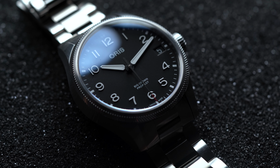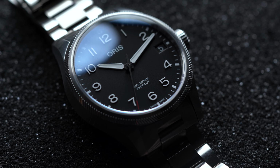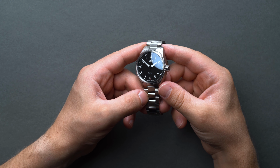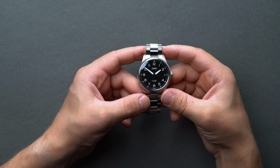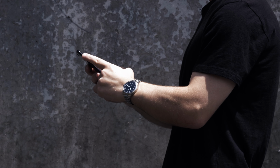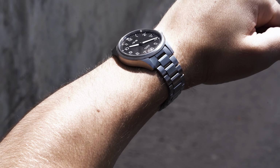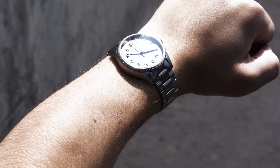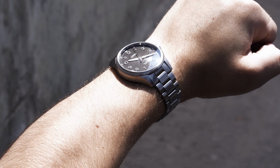A big part of the Big Crown ProPilot Big Date's presence is the expansive dial, but what sits in front of it is a large double-domed anti-reflective sapphire crystal, and unfortunately this was one of our only critiques. Oris claims the sapphire has anti-reflective coating applied to the inside of the glass to prevent it from getting scratched over time, but its anti-reflective properties are just not great, especially in the sun. We're not sure if it just needs a thicker coating on the interior portion of the crystal or even just coating on both sides of the glass, but we'd like to see it pick up less reflection in any regard.